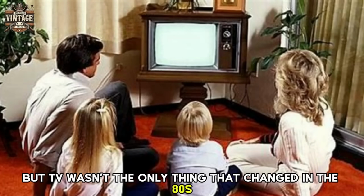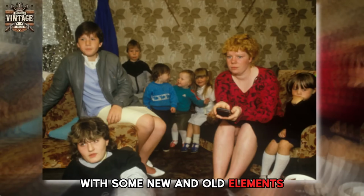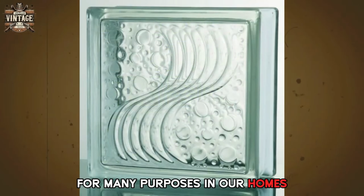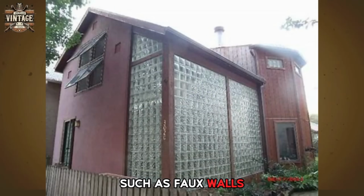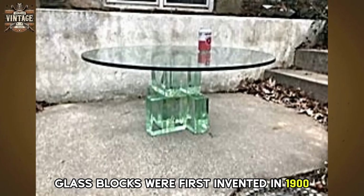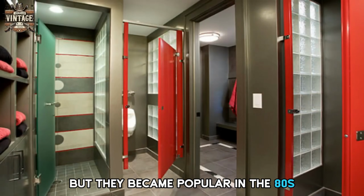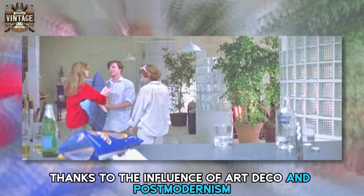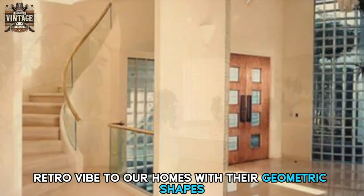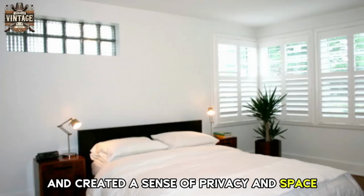But TV wasn't the only thing that changed in the 80s. Our homes also got a makeover with some new and old elements. One of them was the glass block, a versatile material that was used for many purposes in our homes, such as faux walls, windows, partitions, and even furniture. Glass blocks were first invented in 1900 by a German company, but they became popular in the 80s thanks to the influence of Art Deco and postmodernism. They added a cool retro vibe to our homes with their geometric shapes, colors, and patterns. They also let in natural light and created a sense of privacy and space.